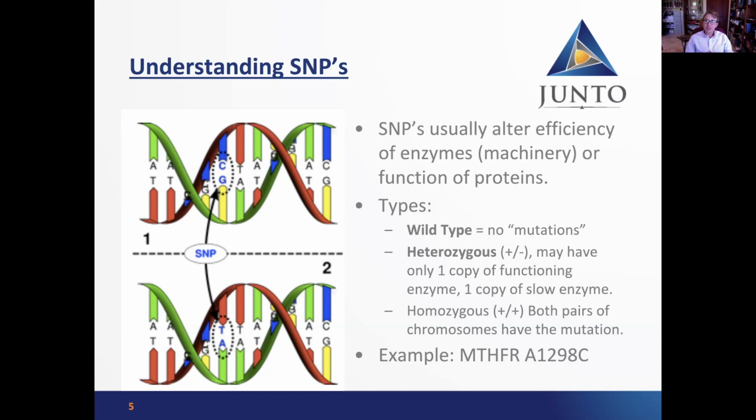Back to SNPs. When we're thinking of types of SNPs, some of the lingo that's used is wild type. That's the natural form, the natural sequence of DNA that most people have. Then you have heterozygotes, which is plus/minus. It means one of your chromosomes will have that mutation and the other one doesn't. And then homozygous, plus/plus, where you have two copies of the single nucleotide polymorphism.